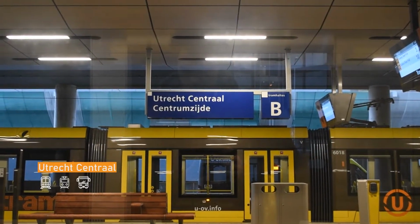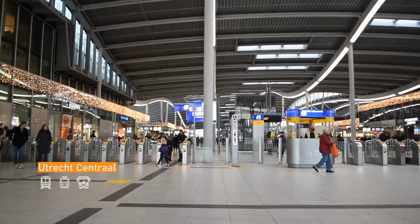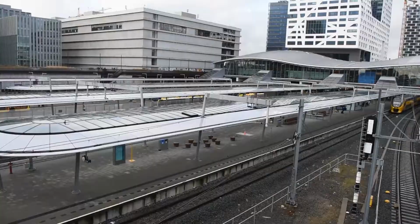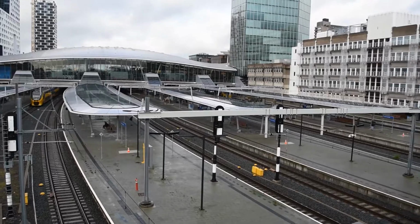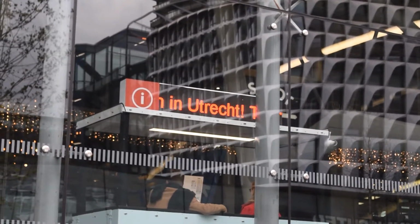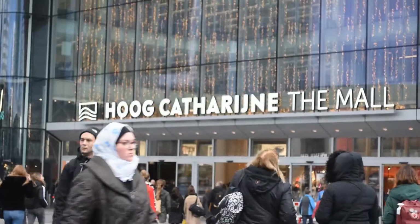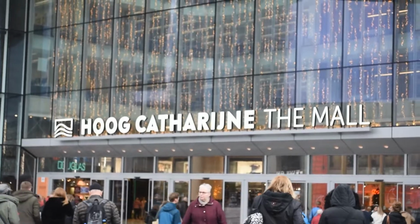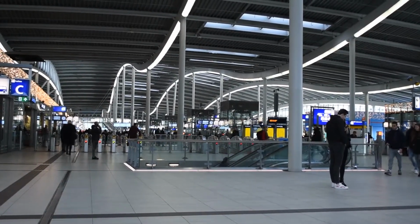Utrecht Centraal is the most important stop on the line. It's the largest interchange in the city and arguably the country, and houses the busiest train station in the Netherlands. 200,000 passengers board the trains here every day, with thousands more using the extensive bus network and the trams. The hub has two main sides: Centrumzijde, the city centre side, and the Jaarbeurszijde, the Jaarbeurs side, which is named after the nearby conference centre.